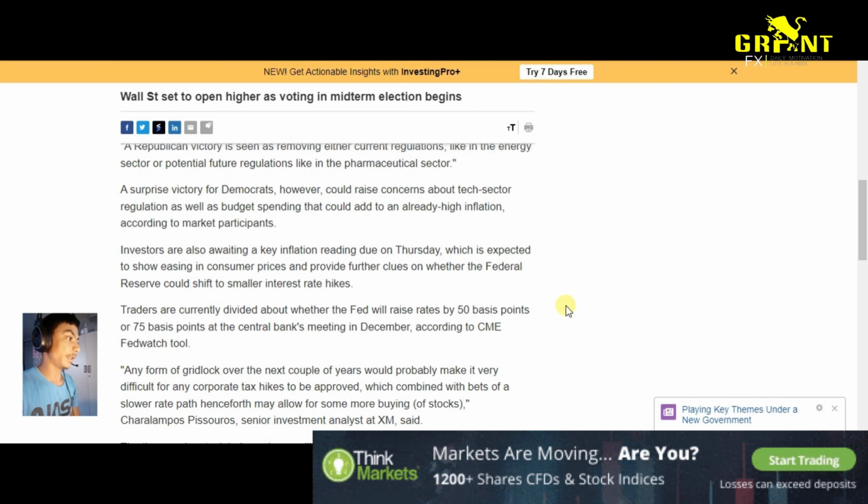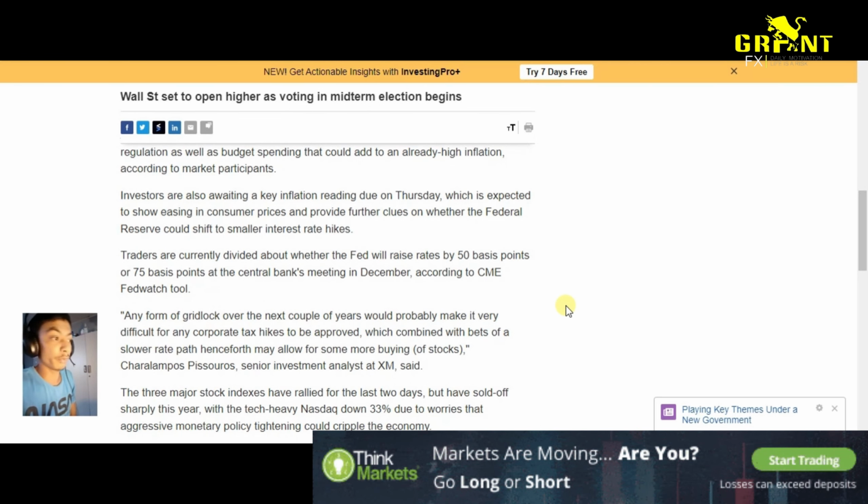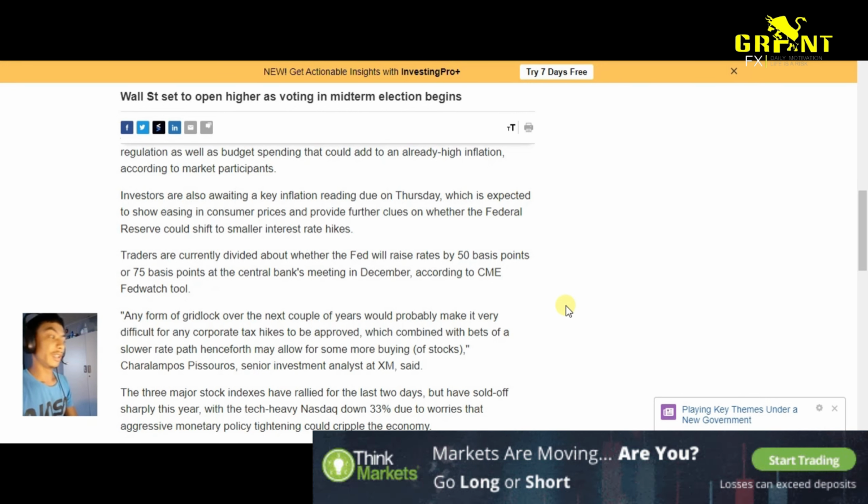Investors are also waiting for a key inflation reading due on Thursday, which is expected to show easing in consumer prices and provide further clues on whether the Federal Reserve could shift to a smaller interest rate hike, which we are expecting to be around 50 basis points. Traders are currently divided about whether the Fed will raise rates by 50 basis points or another 75 basis points at the central bank's December meeting.